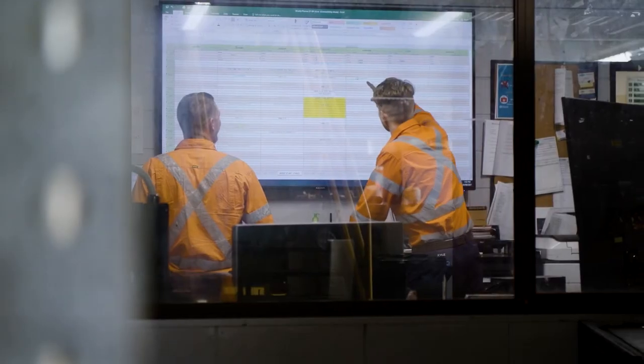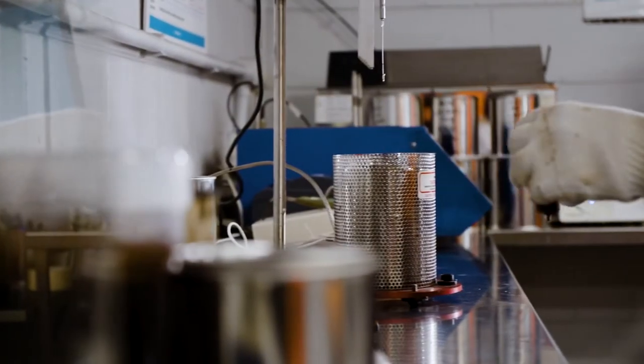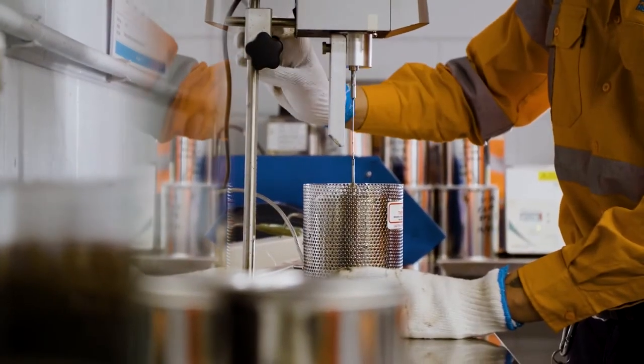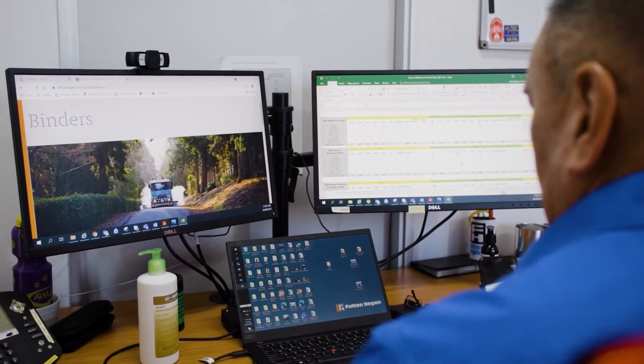When we are developing our products, we are using widely accepted Australian standards, and the key benefit is that the performance is not compromised, but on the same note, we can add recycled products. A lot of our customers now are looking for, I guess, what opportunities there are to recycle.